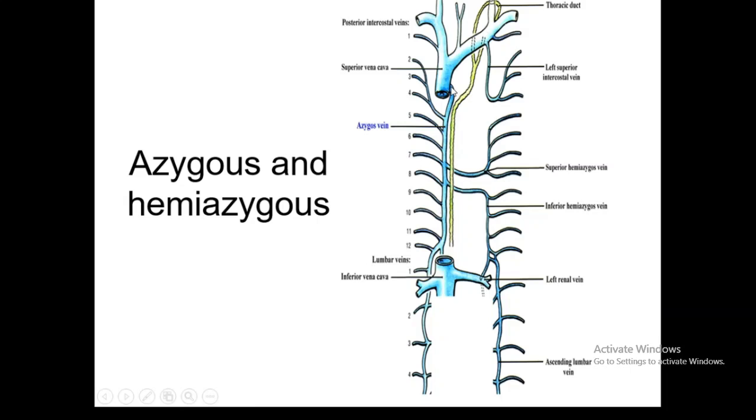If the obstruction doesn't include the azygos vein, the returning blood will go to the superior vena cava and then to the azygos vein, coming down and joining the back of the inferior vena cava, and returning through the inferior vena cava to the heart. But if the obstruction also includes the opening of the azygos vein, the venous drainage will go through the collaterals on the posterior chest wall to the left renal vein and inferior vena cava. This is very important: the site of superior vena cava obstruction in relation to the azygos vein.